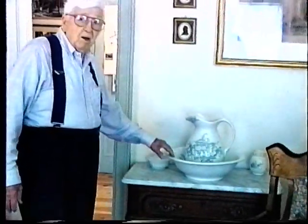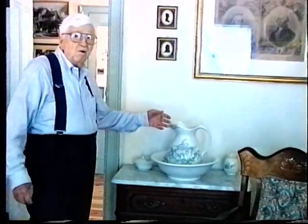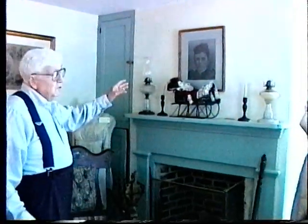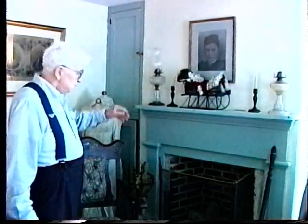Over here, we have a marble top dresser on which stands the wash basin and the pitcher. They used to bring in the warmed water off the kitchen range, pour it in here. The father washed first, then the mother, and if there were six kids, the last guy got dirty water. Tough luck, sonny. Now, the lady in this portrait was a Mack. She lived in this house originally. She is my wife's grandmother. And as you see, if you looked at her and you look at my wife, the hairdo and the facial expression, there's no question about it. In fact, one day somebody walked up to my wife and said, "When did you pose for that picture?" Wife says, "My grandmother did, not me."